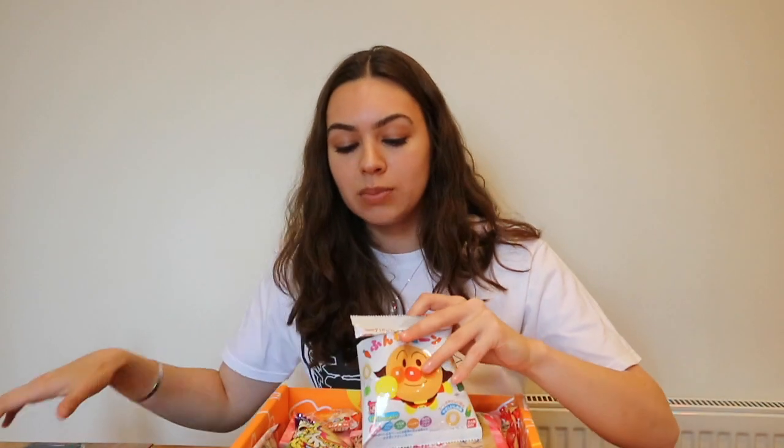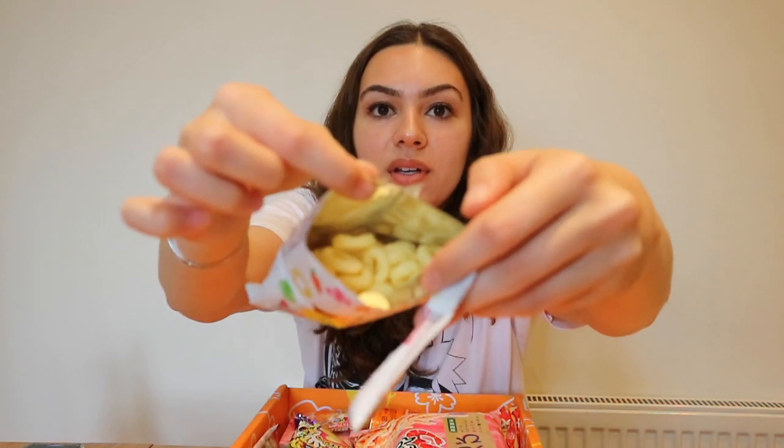Oh my god, they're so small and cute. Oh my god, they're so soft. They're softer than any crisp I've ever tasted in my life. These are so good.